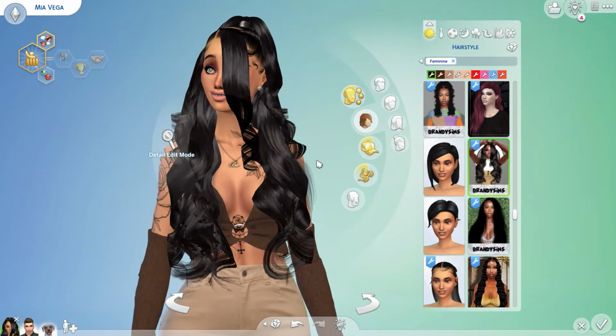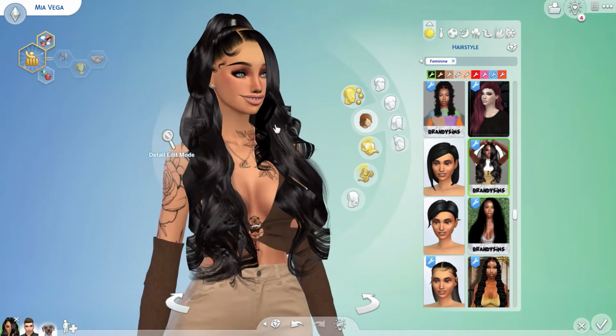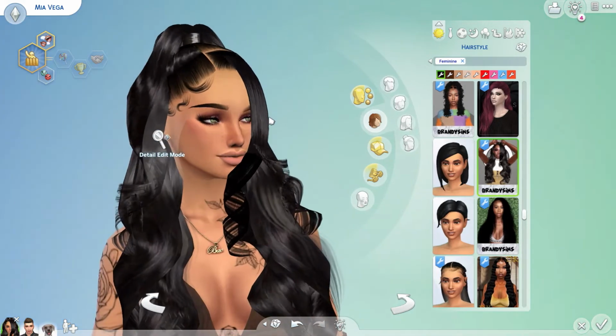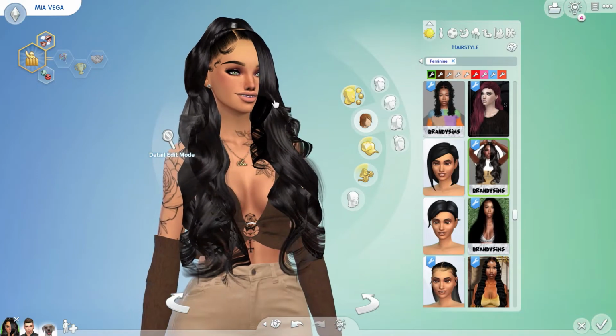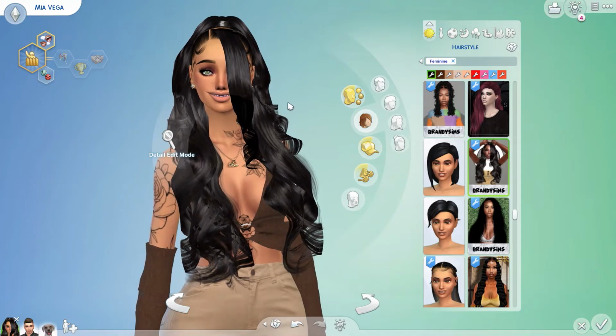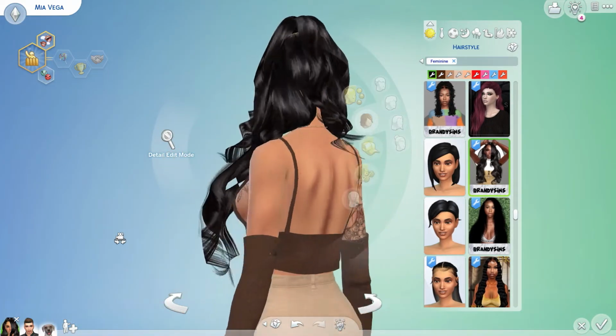This is another look from Brandy Sims, and this is no shade at all. Brandy Sims is a very, very talented creator with a lot of content to download and choose from. This particular look is not for me, but I just wanted to show you guys in case this look is for you and you want to add it to your game. This is on Brandy Sims' website. So I'm going to give it a little spin so you can see the back.